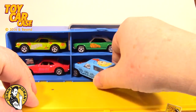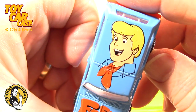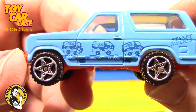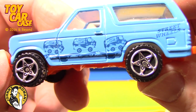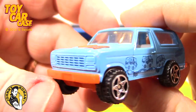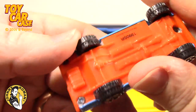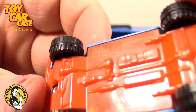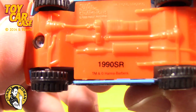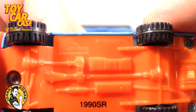Now with this, ho-ho, look it, it's Fred, the stud boy. And here's the van, Scooby-Doo van, Mr. Machine on the side, and street wheels. Now, I think this blazer is from a different series. Maybe not. Oh, there it is. See it? Racing Champions. Trademark, Hanna-Barbera, but it doesn't give a date.